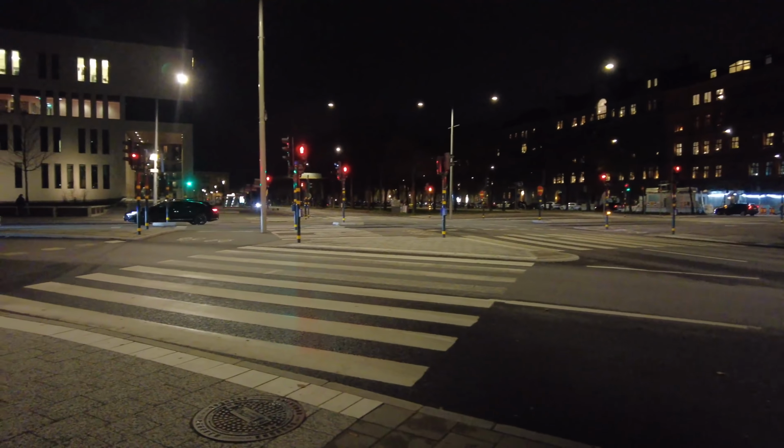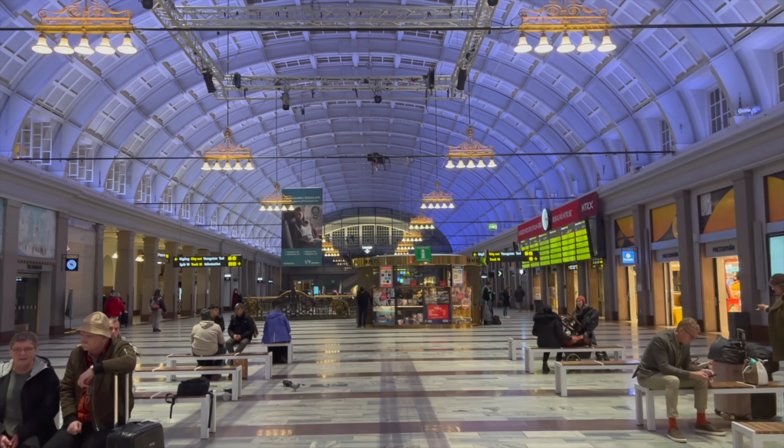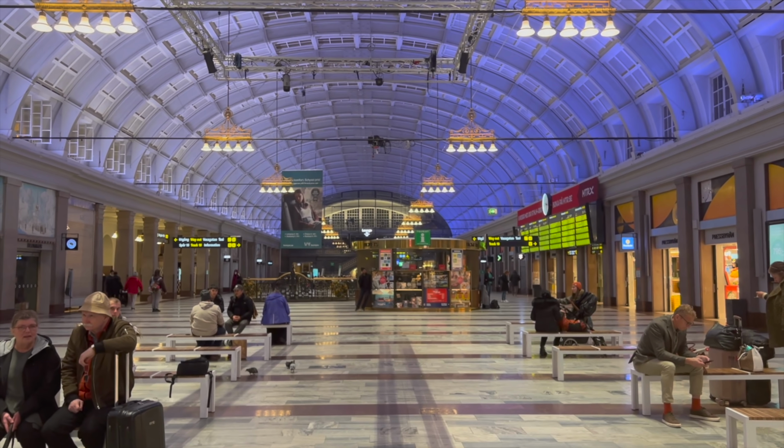Yikes, that's my train. Okay, that was my train, but I thought it was out of service, so I didn't get on it, and now I'm kind of screwed. I've got to wait 7 minutes for the next train. This is the central train station. I just paused to get a drink.